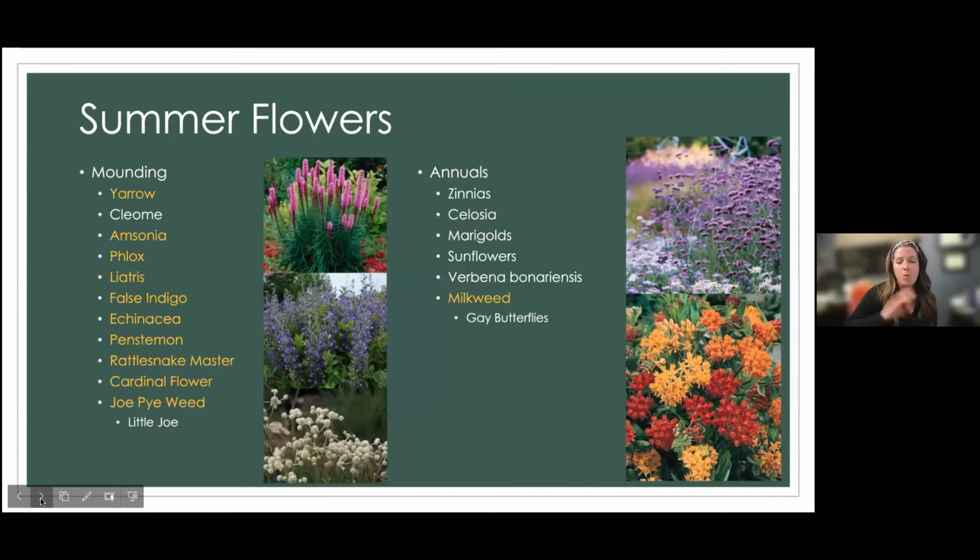I won't go through every single one of these, but I want to talk about the natives for mounding perennials. Yarrow, lots of different shades of yarrow these days, not just white and yellow like a lot of people are used to, but kind of every pastel shade you can think of. And Amsonia is a really pretty one. Phlox, Liatris is in this top picture, also known as gayfeather. False indigo or Baptisia. Again, a lot of breeding has been done on these. It has white, yellow, even muddier colors, and then kind of a different lavender to this blue purpley color.